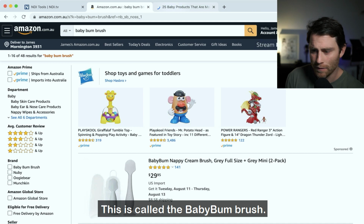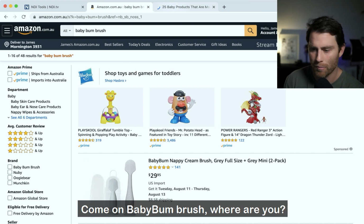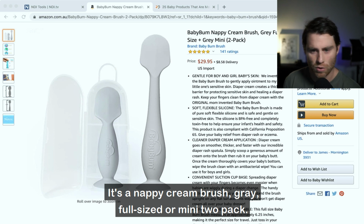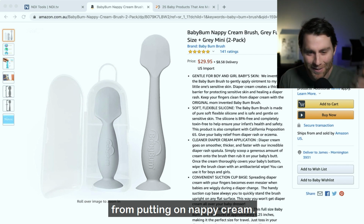This is called the baby bum brush. That's right. It's the baby bum brush. Come on, baby bum brush. Where are you? It's a nappy cream brush. Gray, full size, or mini, two pack. Yeah. And really, it replaces your finger for putting on nappy cream.